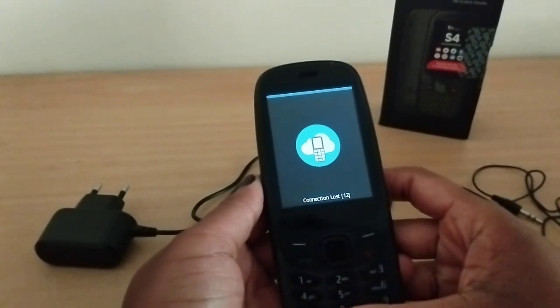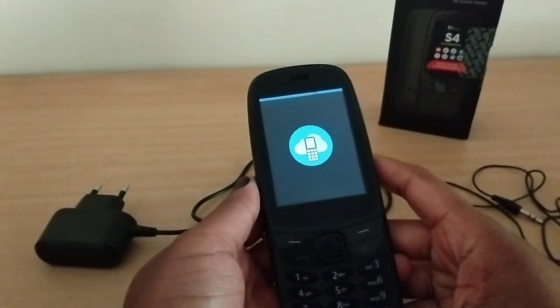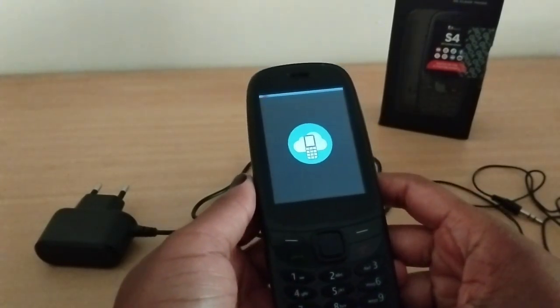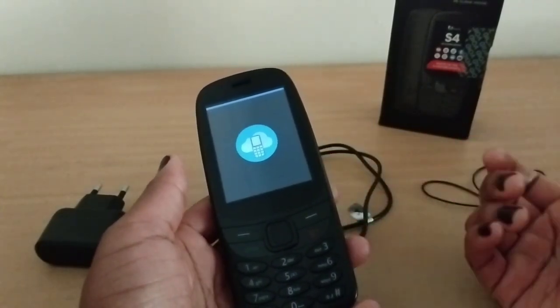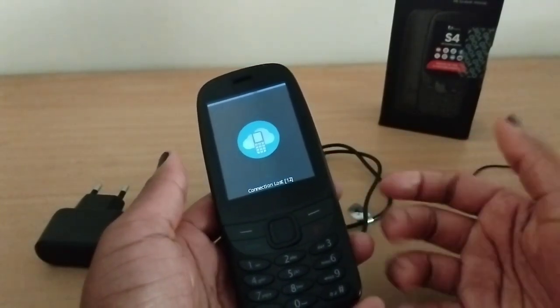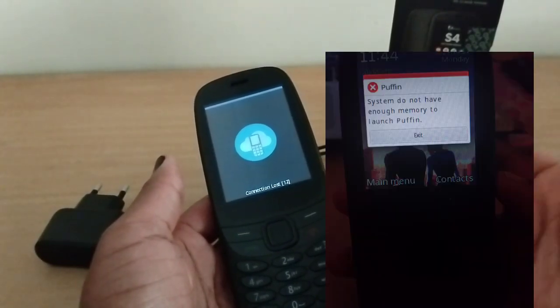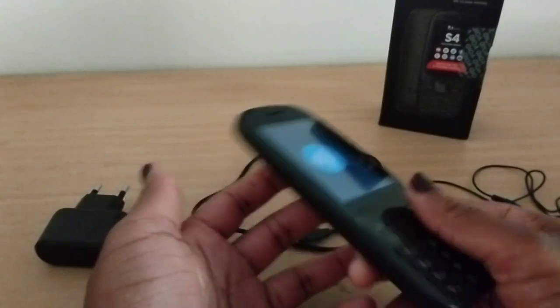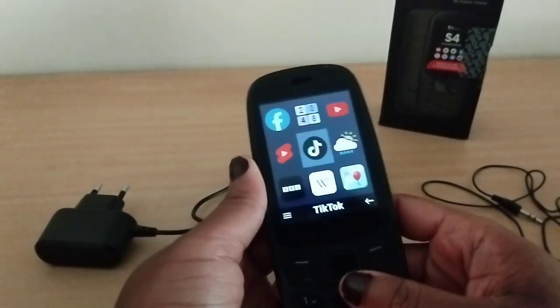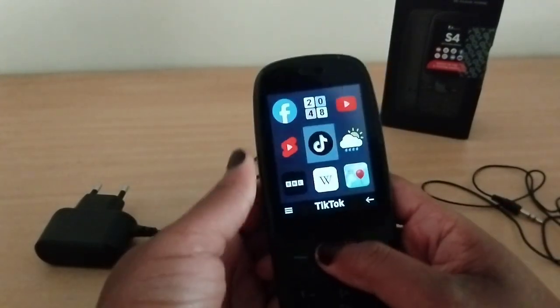And I will say, because the RAM is very small, there are times when maybe you've been listening to music and then you want to go to the cloud phone. It will say not enough memory to open. If that happens, you just switch off the phone and switch it back on. Then you will get in no problem.